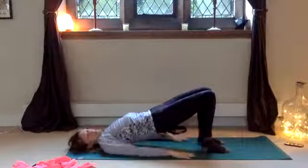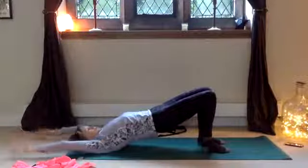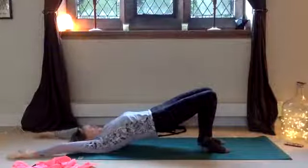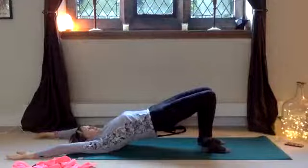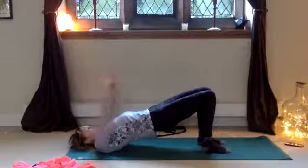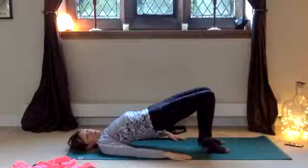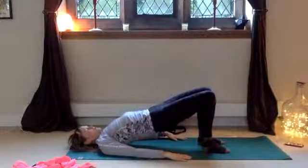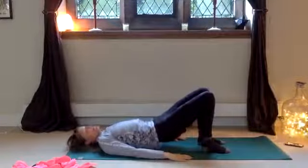Okay, and one more lift. Again, as you lift the arms over the head, try and stretch the arms away. Breathe in here. Breathe out, slowly lower the arms. And breathe in, lift the hips higher. Breathe out, now slowly bring the back down, vertebrae by vertebrae.